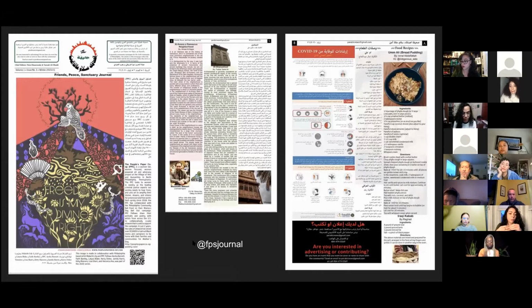On the cover here, we used art from the People's Paper Co-op that was sold to go towards the community bail fund. So it's really integrating and bringing together different groups across different divides.